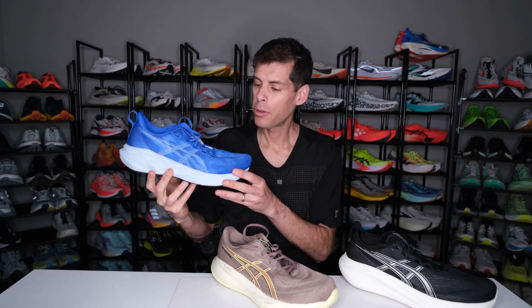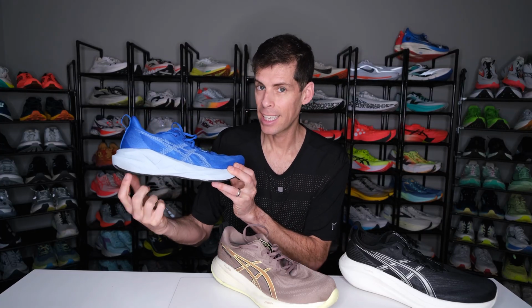And just in case you were wondering, the drop is the difference between the stack height in the heel to the stack height in the forefoot. Now, weight is a big thing when it comes to shoes, but it's not everything. And just because a shoe is heavier doesn't mean it's going to be more difficult to run in. But because I have the Novablast 5 in my hands, we'll start there.